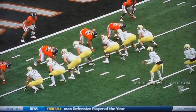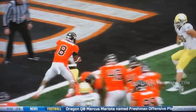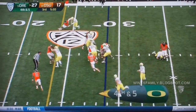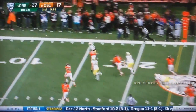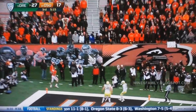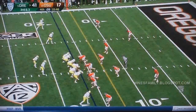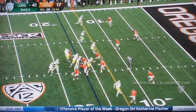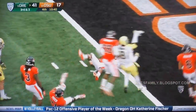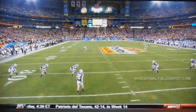And there's where we talk about understanding decisive cuts. When you cut, do you get the hard yards? I'll tell you what, great job by DeAnthony Thomas. And they'll add another. And Thomas will add six. And Thomas takes it down near the goal line.